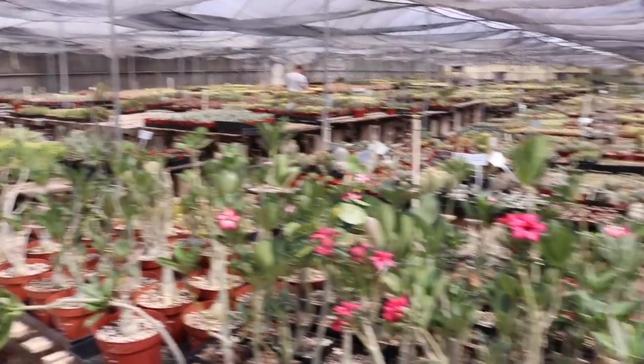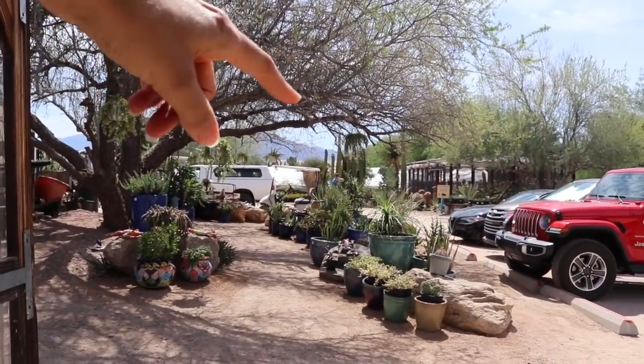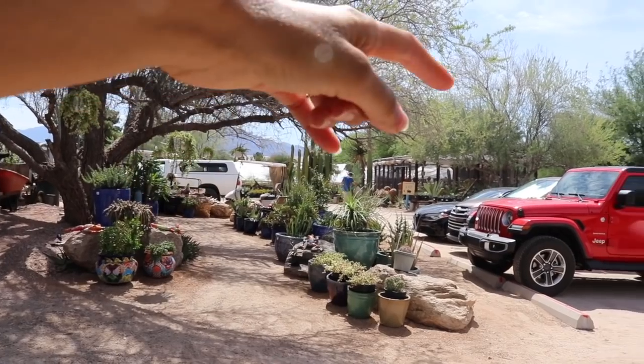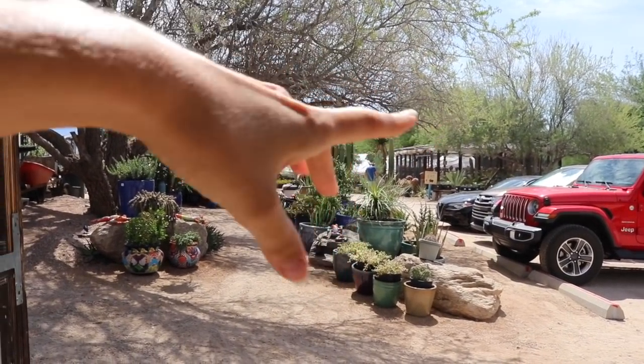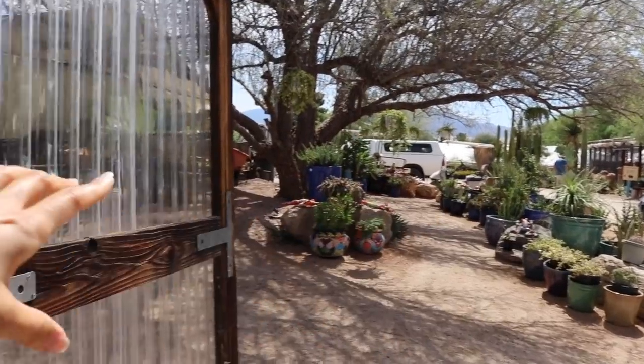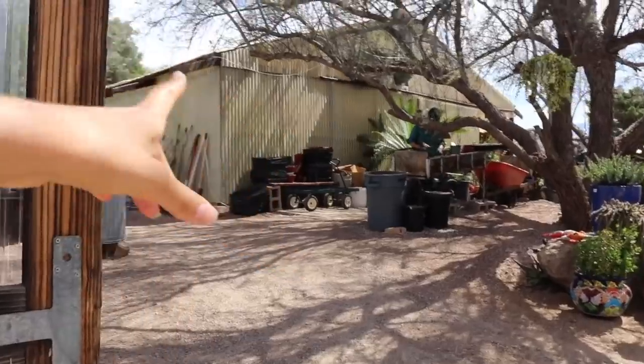This is just one of their greenhouses, by the way. They have their outdoor area also that stretches, see over there? They got a whole bunch more greenhouses, and then they have the cactus house there. It's got displays, really cool. We'll go in there too. I think I've showed you guys that before. And then their retail section is up here, retail greenhouse.